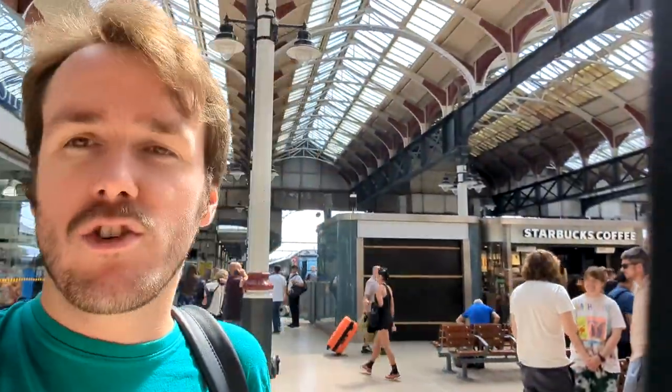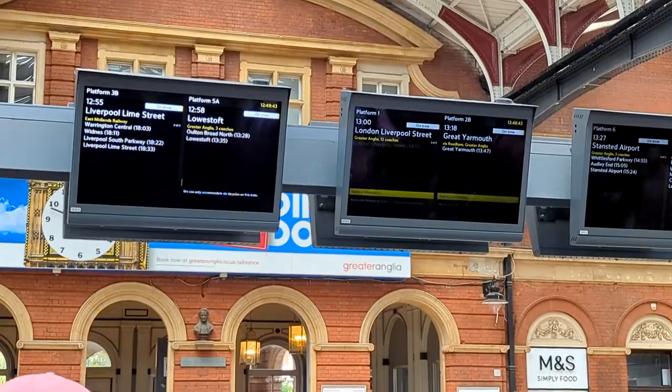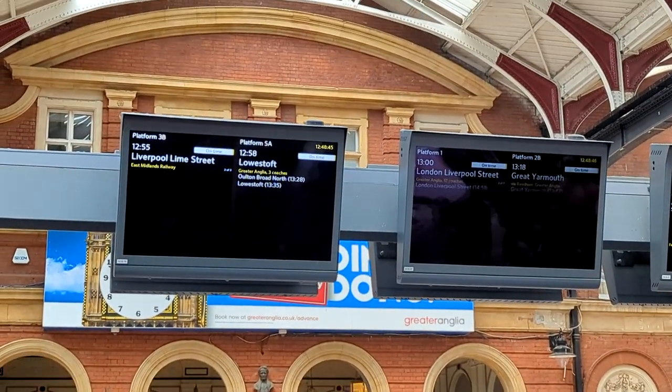It looks more grand when you approach because it's got this big dome, which we'll hopefully do a bit of filming of outside. But it's nice, isn't it? We're enjoying the fact that there is an anti-glare screen. I tried to film it, but it wasn't quite working. But there are trains both to London Liverpool Street and Liverpool Lime Street, which is admittedly a little confusing. Liverpool Street is actually a bit of a strangely named station.